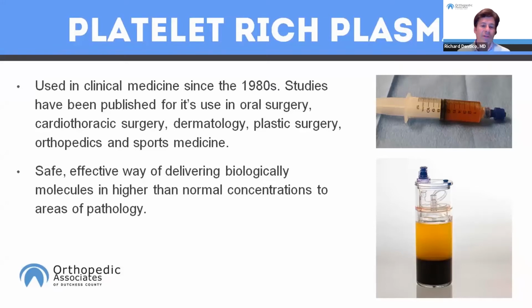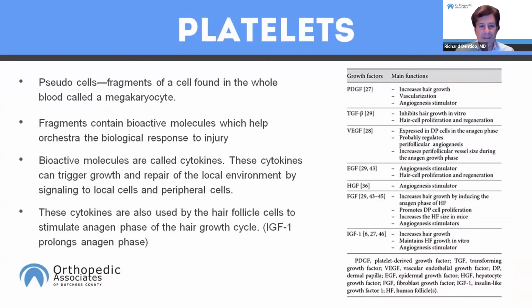And you're seeing across the board in studies too that people do very well with this type of treatment, which is very safe also because it's autologous. It comes from your own body. There's no pharmaceutical involved with this treatment. So let's talk about the platelets a little bit.